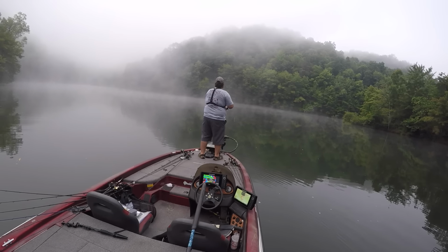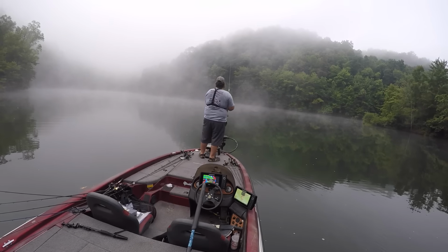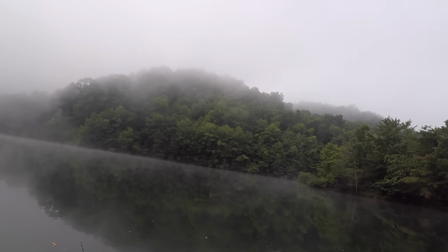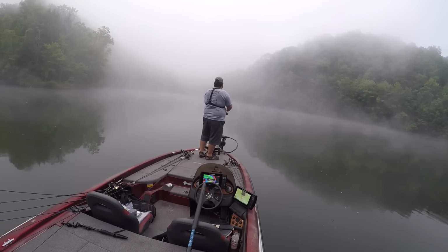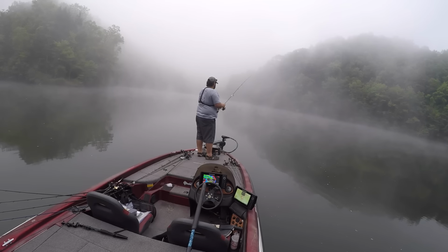See if maybe we can coax one into firing on the old Spybait. And we're just fishing it at different levels. Since they're willing to come up and hit it, I am fishing it a little shallow. Every other cast I'm just alternating. Deep, shallow. What you see in front of you, literally the point runs way out and it's super shallow, but it drops off very quickly to 25 and 30 feet. 20 feet is about the creek ledge, which runs horizontally across in front of us.